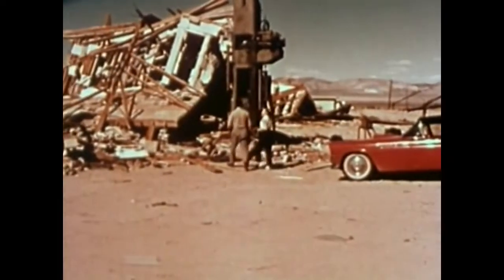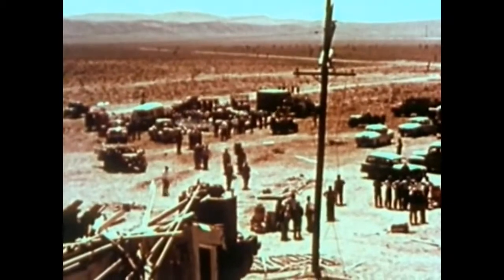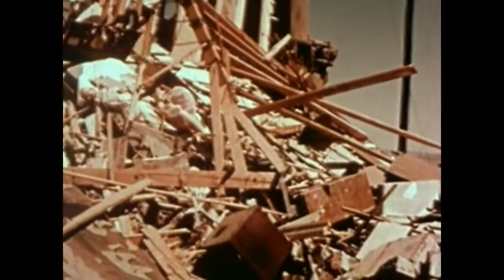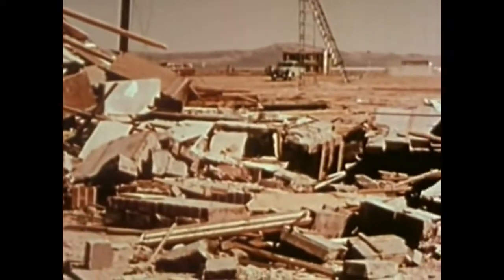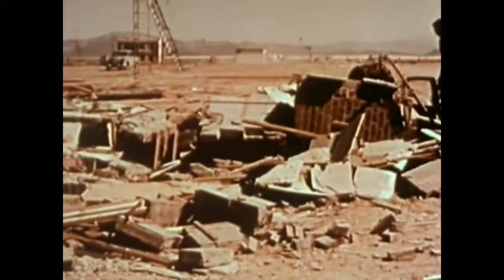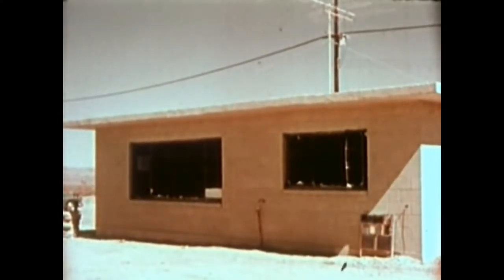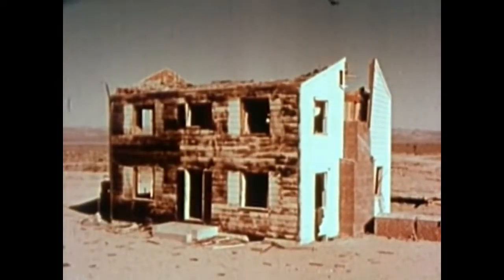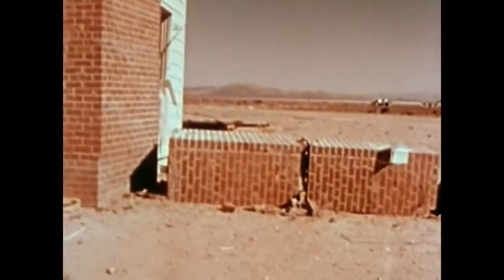24 hours elapsed before we were permitted to view at first hand the results of the explosion. This is what remained of the masonry house that was not reinforced. This is the house constructed of reinforced concrete blocks after the explosion. Although the redesigned two-story frame house was severely damaged, the structural improvements had strengthened its resistance considerably.